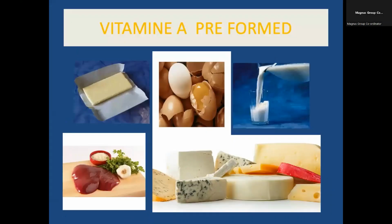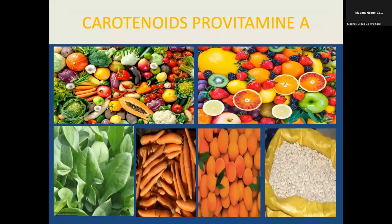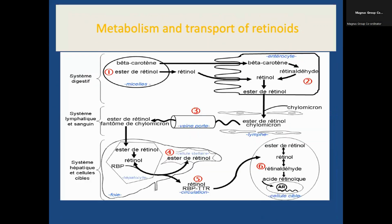Vitamin A exists in two forms: a preformed form of animal origin, found in the liver, fish oil, dairy products, butter, and eggs, and a provitamin form of plant origin, present as carotenoids that give the yellow and orange color to vegetables and fruits. Vitamin A of animal origin is known as retinol.